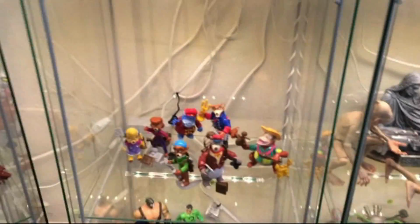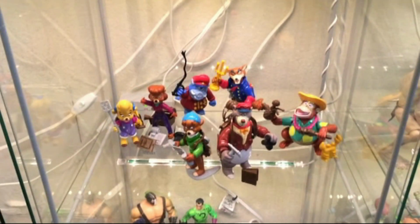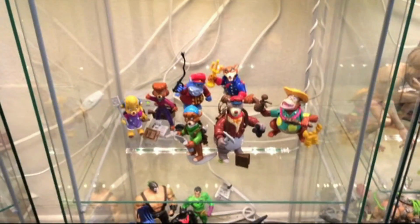Down here are my Talespin figures. You guys remember in the 90s there were a lot of Disney cartoons. Talespin was one of them. That's one of my favorite shows. I do really want to get his Sea Duck, but that's not cheap.